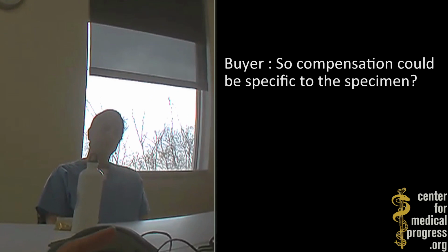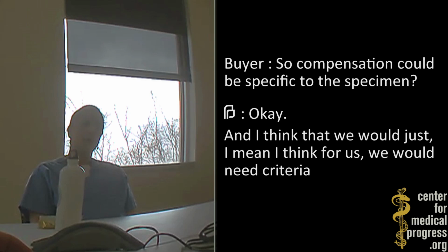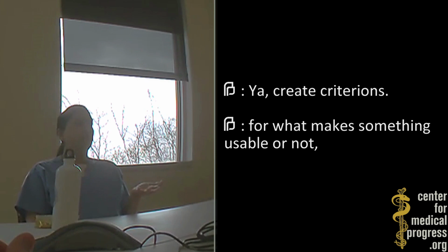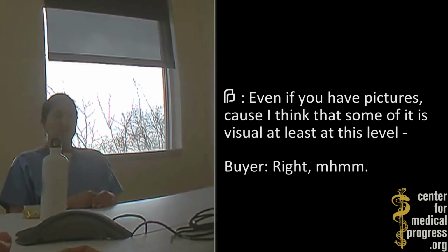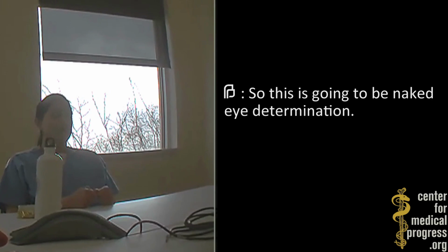Compensation could be specific to the specimen. Okay. And I think for us, we would need clear criteria for what makes something usable or not. Even if you have pictures, because I think some of it is visual, at least at this level. We're not looking at things under the microscope to see whether it's usable or not. So this is going to be a naked eye determination.